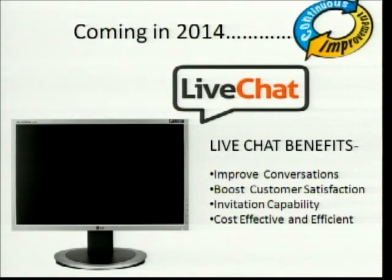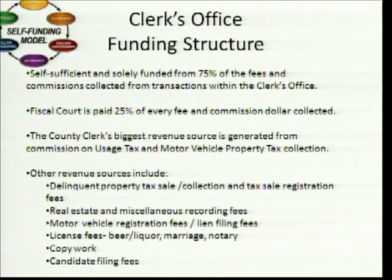So with that being said, that's kind of the overview of the highlights of 2013, and I'm going to turn it over to Jenny, and she's going to go through some of the funding structures, and then we'll both talk about the budget for 2014.